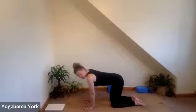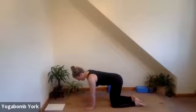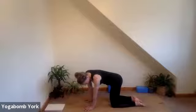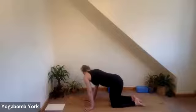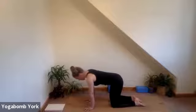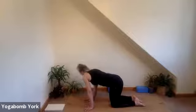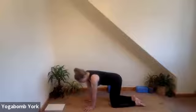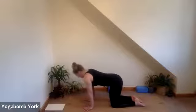And on your next inhalation, just coming forward into our tabletop pose and coming back to that nice neutral pose, neutral pelvis, long spine. On your next exhalation, we'll draw left elbow towards left shoulder, left shoulder towards left hip. Inhale back to center. Exhale, right shoulder towards right hip, really squeezing one side and opening up the other. Again, moving side to side here in time to your own breath. Trying to keep that whole back body in line. So taking care to keep your head nice and neutral, trying to resist the urge to look down, or look between your hands.